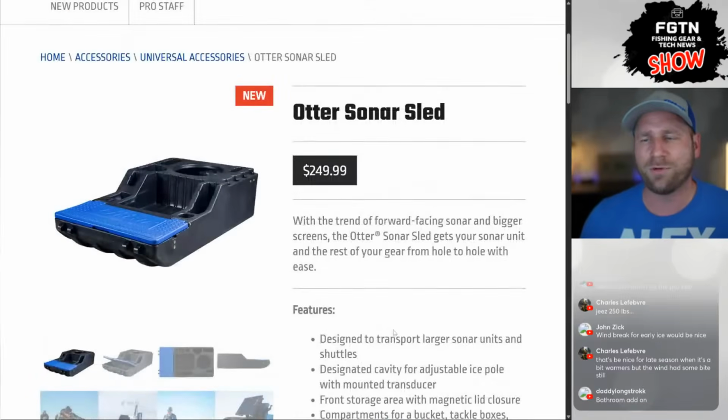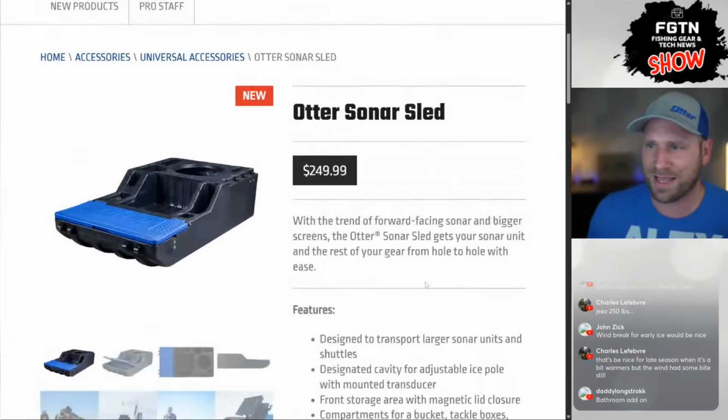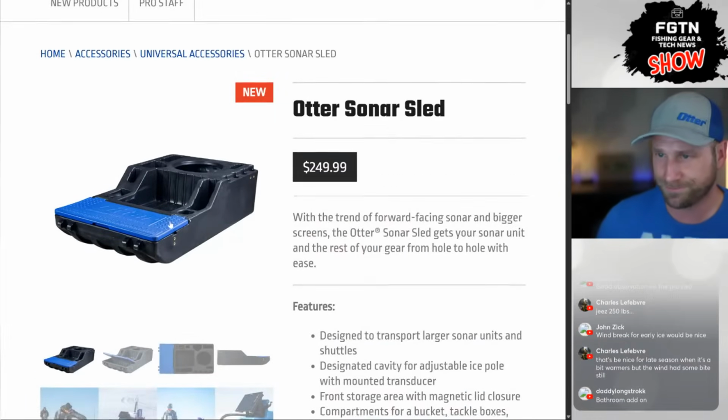The most common questions that I'm getting are, how much does it weigh? I don't know because I don't have one. 28 pounds. That's your answer. How big is it? I believe it's 2 feet wide by about 4 feet long. I believe that is the truth, but I don't know for sure. So if anybody has one of these or knows, please drop it down in the comments so that everybody knows and I can commit it to memory so I can answer that question for people as it comes up.